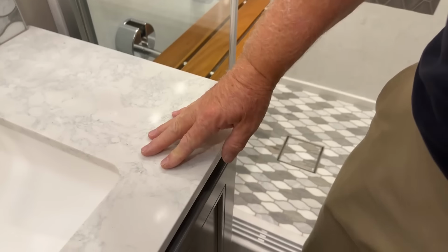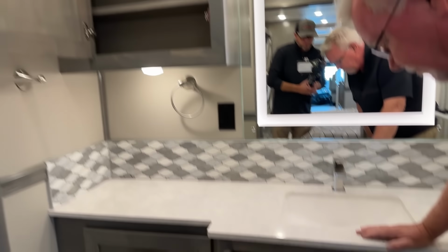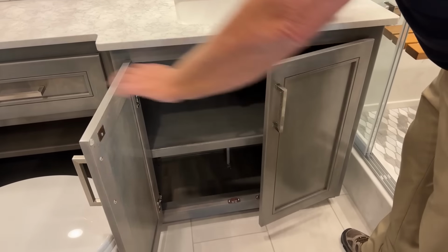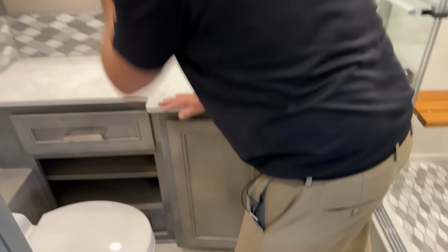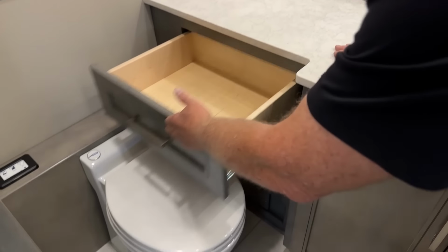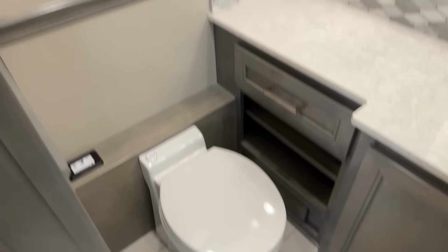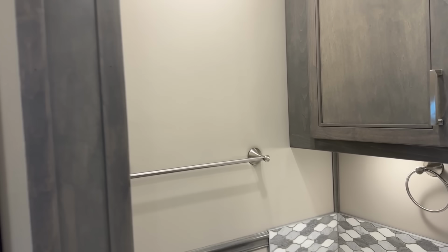And then, of course, our storage. Got a nice cabinet there. Good storage down below. Another drawer over here. Again, our porcelain toilet with a macerator. So again, having a coach with 2 full bathrooms is really a unique feature, especially considering you got bunk beds, the sleeper up front. You could have 6 people in here. It's nice to be able to shower in a couple of different places.